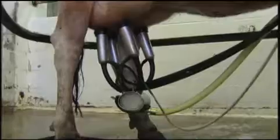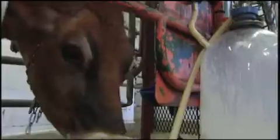If not adequately dried, water containing mastitis-causing bacteria may end up in the teat cups and expose the open teat ends to these bacteria. Ultimately, poorly dried teats result in increased incidence of mastitis.